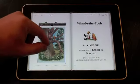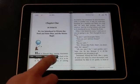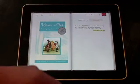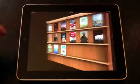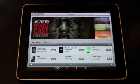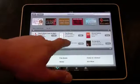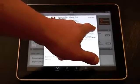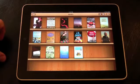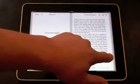You can also copy images, create bookmarks by tapping and holding on a word, and later you can navigate by the table of contents or your bookmark list. You saw me make that one. The store is hidden behind the virtual bookshelf, and there will be around 60,000 titles available at launch. You can even download a book sample for free, just like I just did, and peruse a couple chapters to see if you like it. By the way, you have to download the iBook app. It's not preloaded on the iPad, but it is free.